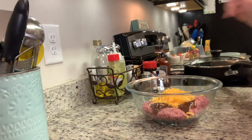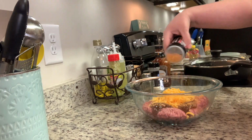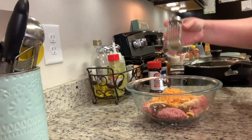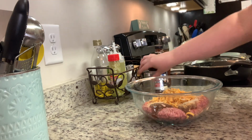Now, usually I don't add things into my burgers whenever I make hamburgers. I just take ground beef, make the patties, season it really well with salt and pepper. But these burgers, adding the cheddar cheese and the barbecue sauce into the burger, it makes them really, really flavorful and really moist and tender.